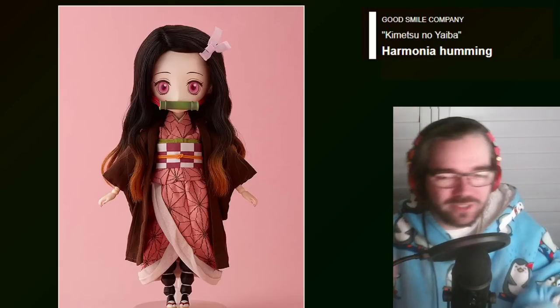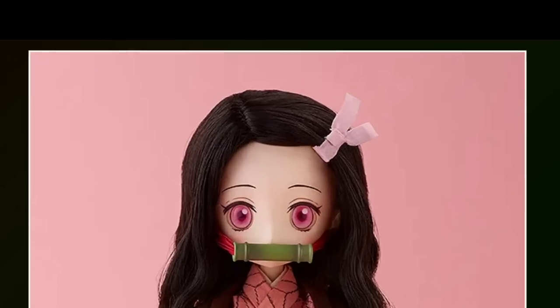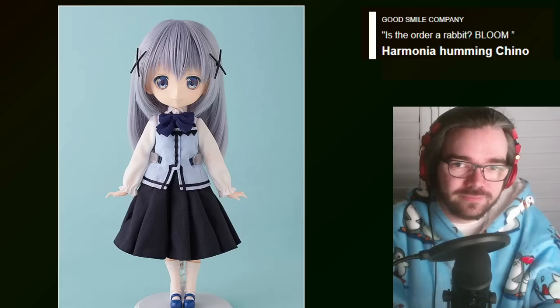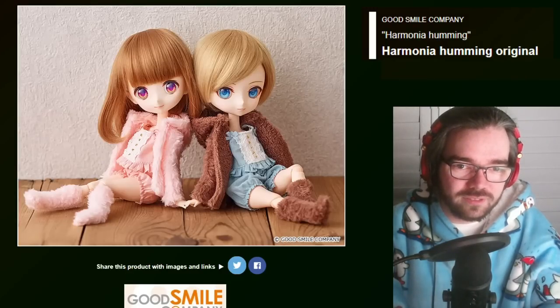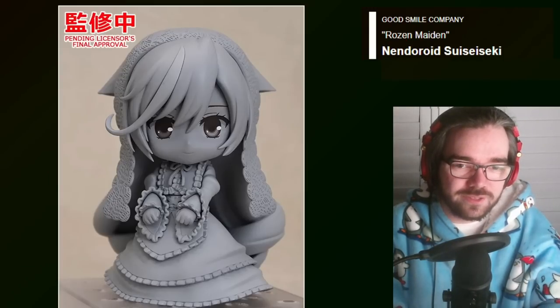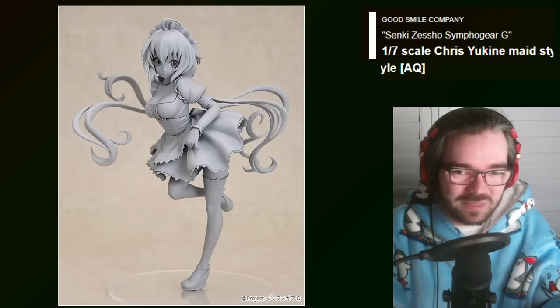What? Doll Nezuko isn't real. She can't hurt you. Oh god, there's more. Oh no. Oh no. Oh no. Okay, that's cute. Cute, definitely cute. Well, she's not shooting people with huge guns.